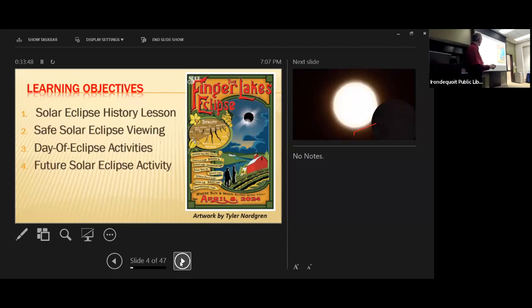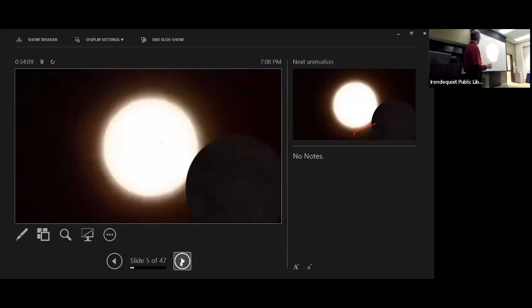You know, we had a NASA artist named Tyler Norgan who drew some phenomenally beautiful artwork for this eclipse. So I put the Finger Lakes one up there because I particularly like this one. But he did several of them for Rochester, and you can actually buy these at the Rochester Museum and Science Center. So I really appreciate those, and he did a fabulous job.